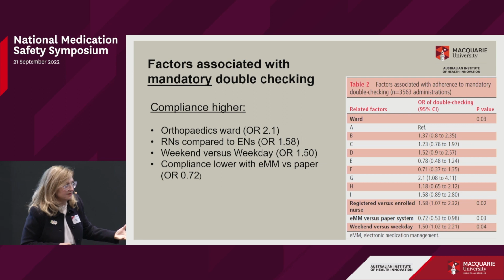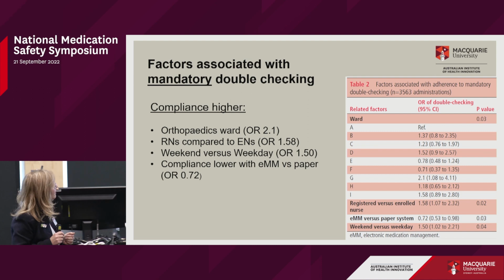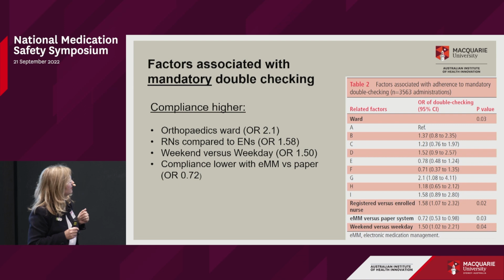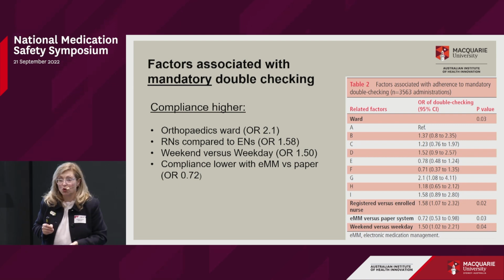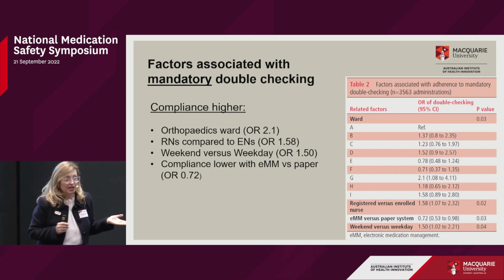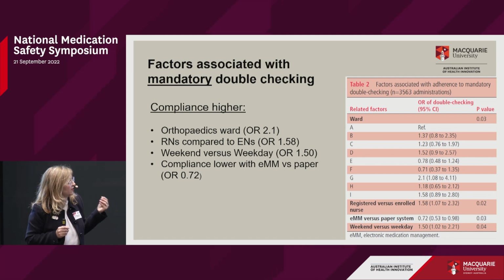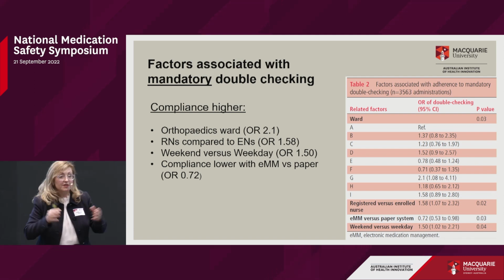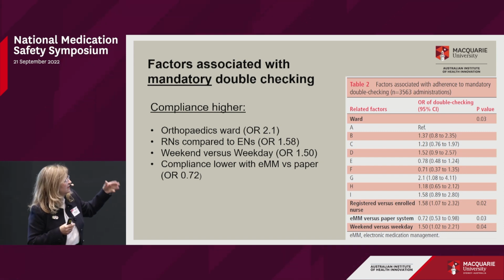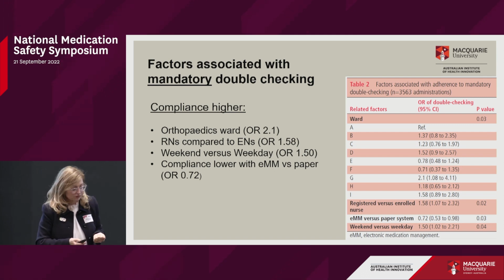What were some of the factors that we found were associated with double checking when it was required by policy? Well, we found the orthopaedic wards tended to have a higher use of this double checking process. RNs were more likely to double check than ENs. Weekend, more likely to double check than during the weekday. And compliance tended to be a bit lower with EMM versus paper. But remember, this was also during the first 70 days of use. So some of those factors, such as the weekend, may be just a factor of having the time to do the double check.